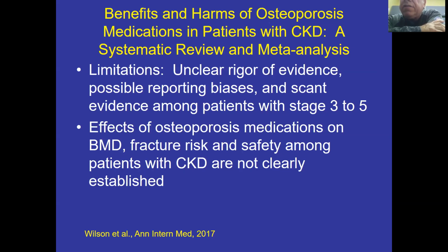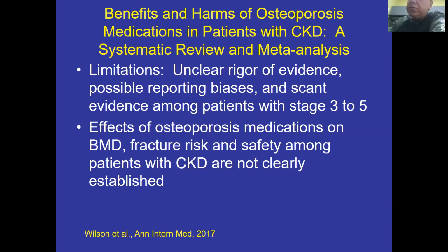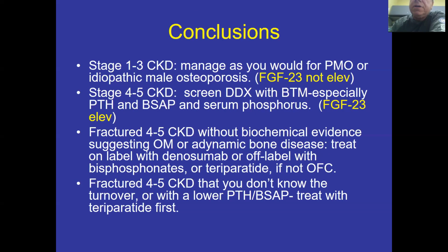If there's no elevation of FGF23, you can treat the patients just like you would postmenopausal osteoporosis or male osteoporosis. And the effect of these osteoporosis medications on BMD, fracture risk, and safety among patients with CKD are not clearly established. So stage 1 to 3, as I said, you could manage as PMO or idiopathic male osteoporosis. FGF23 is not elevated.